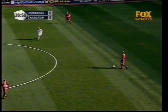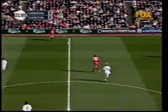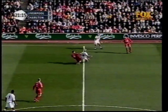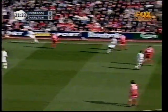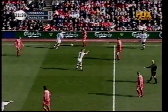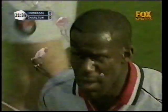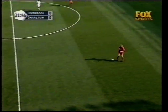Here's Hyypiä. Hamann. Stefan Oncho. Now Carragher. Owen. Carragher hits it against Konchesky. Puts his team back under pressure here. Bart Williams. Powell. In steps Stefan Oncho. Hand of Bart Williams, free kick to Liverpool. Vladimir Šmicer is caught there by Chris Bart Williams.